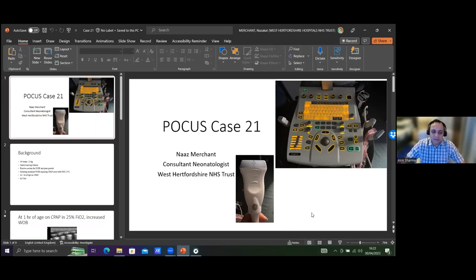The other possibility, which my gut feeling now is, is that I think this is RDS as opposed to a pneumothorax because I've seen the x-rays. There is a possibility of having a left-sided pneumothorax, which has made this baby deteriorate and develop a little bit of secondary surfactant deficiency. The only reason I raise that is because even the subpleural consolidations are on the left-hand side. But looking at the clinical course and the x-rays, absolutely no doubt, I think this is a mixed case.